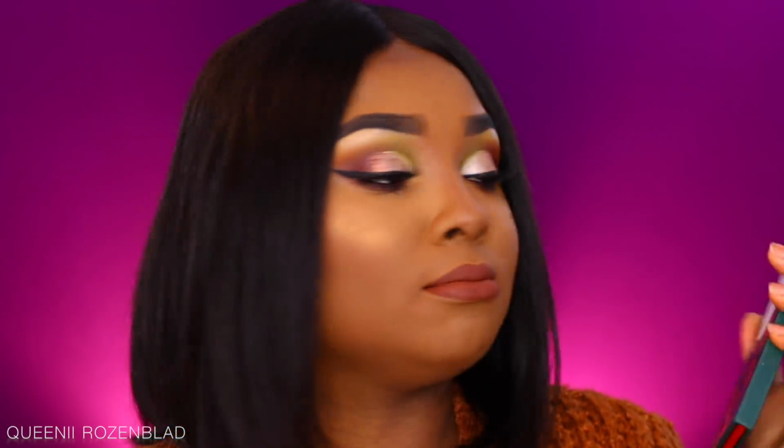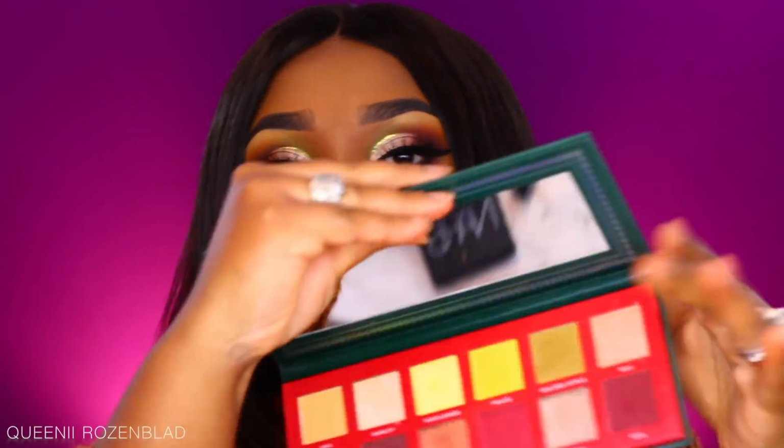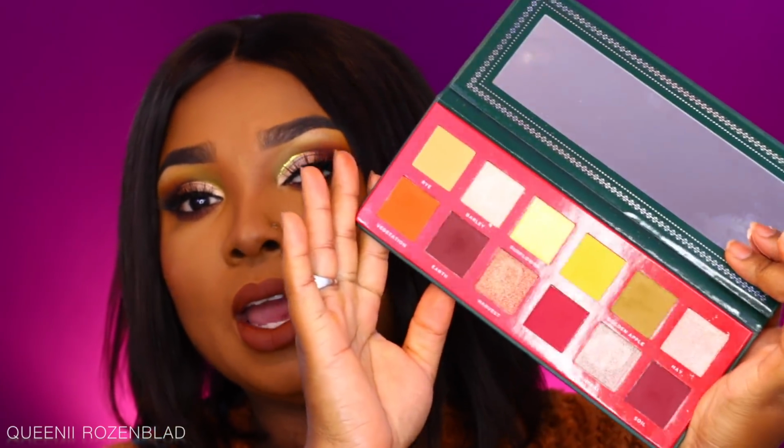But yeah, this is the look that I created for you guys today using the Ace Beauty Classical Paradise palette. It has such gorgeous colors in here, and I just wanted to use as much of them as I could to create a cohesive look. Fancy word.